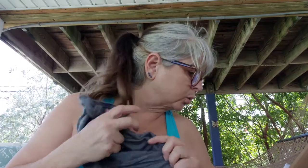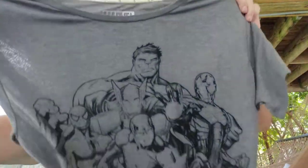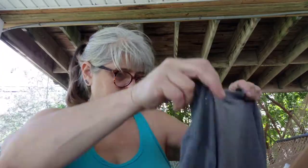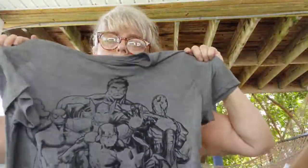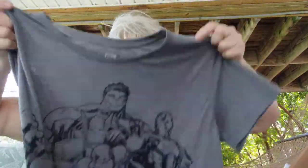Okay, this is looking cool. This is very cool. I like this. So we've got another Marvel, and this is like the really lightweight, soft t-shirts. Oh, I love this. And this is a 2XL. Oh, this is so cool. So it's got the gold Marvel on it, and then you've got the line drawing. And this is so soft. It's polyester and rayon, but it's so soft, and it's really fine. So it'll be cool. I'm very happy with that one. That one should do well.